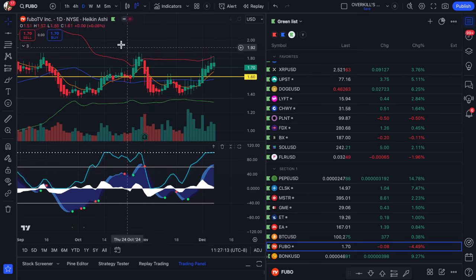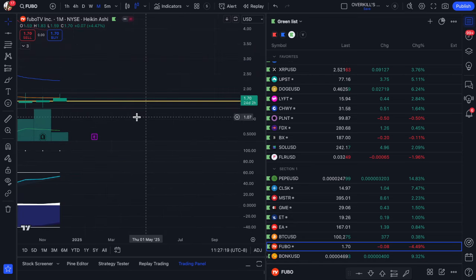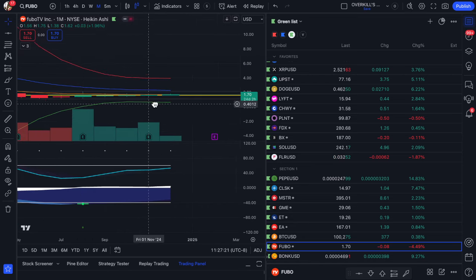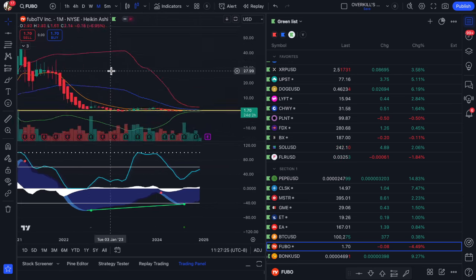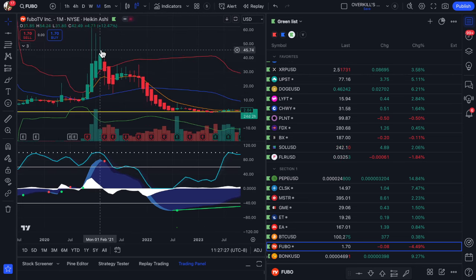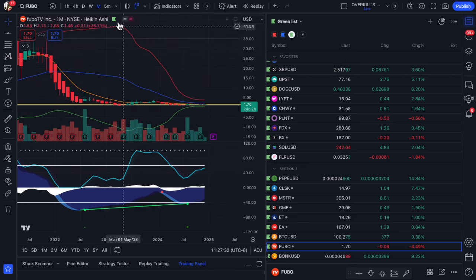FUBU, yes, the daily's very overextended here. I got a stop loss on this one at 160, but something's telling me that this one's going to break out. Okay, we've had five green months in a row, but we've just been consolidating. This one hit a high of like $60 back here in 2021. This is a streaming service, and it's sitting at $1.70 right now.